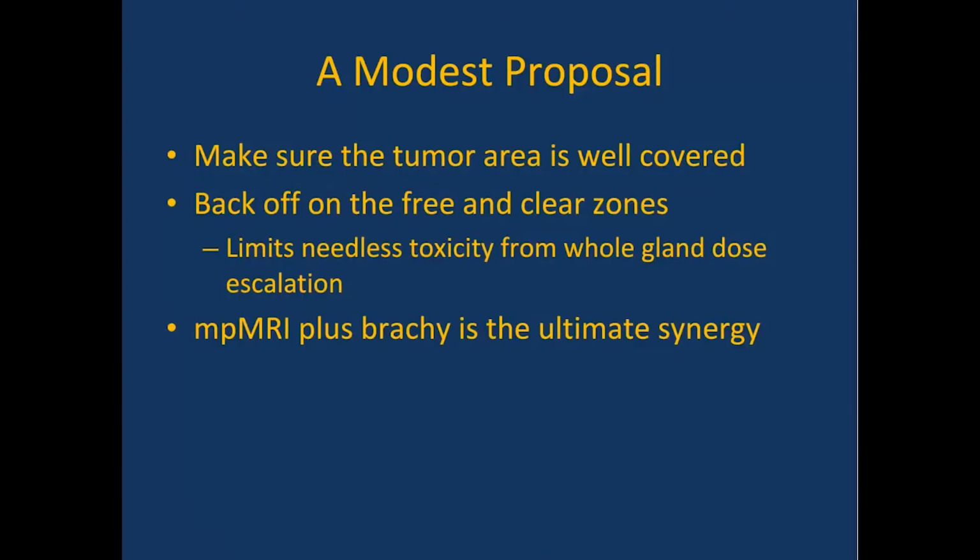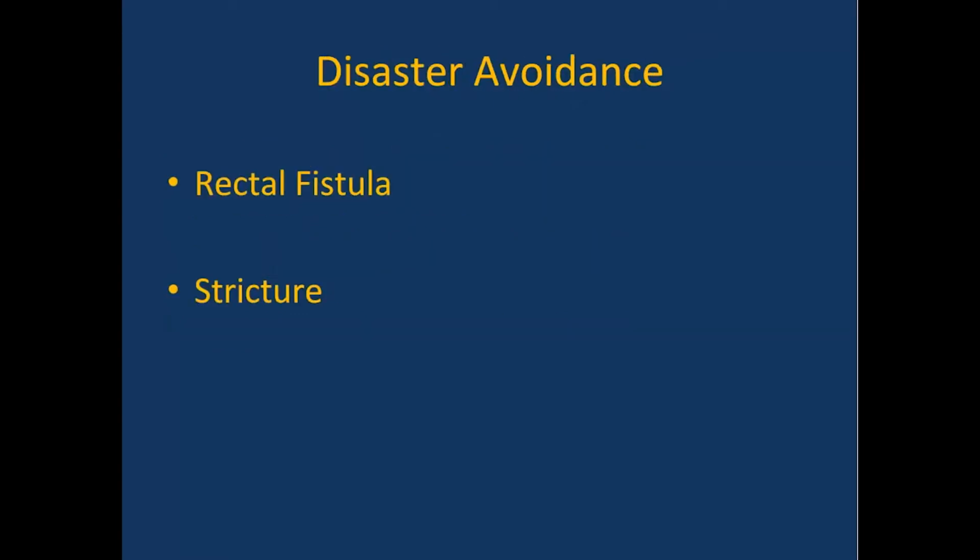So a modest proposal for me on this whole tumor business is make sure the tumor area is well covered. I don't formally boost it because some of these glands are small. You start adding extra seeds and the whole gland heats up. All you want to do is make sure that region is not cold and back off on the free and clear zones. So then disaster avoidance: rectal fistula and stricture.